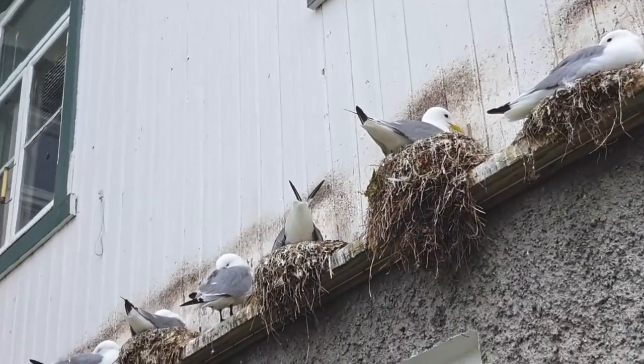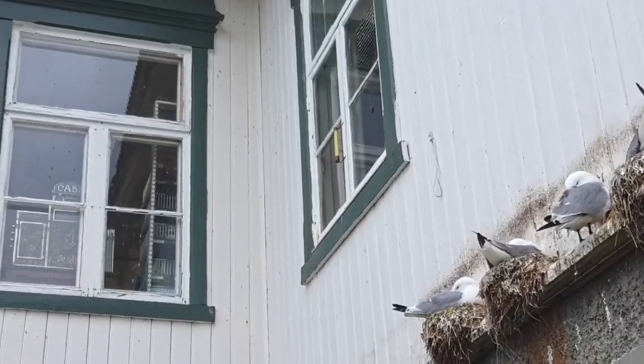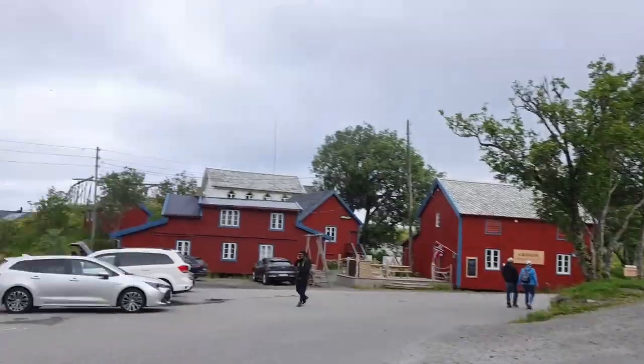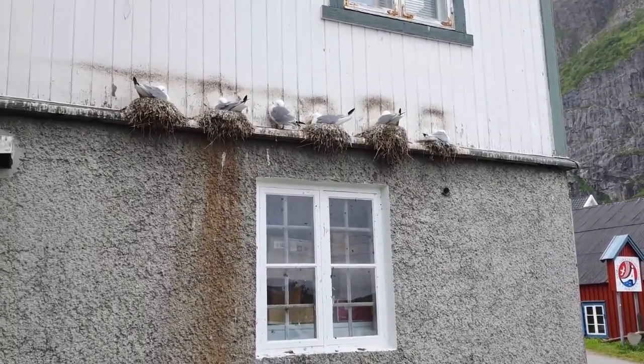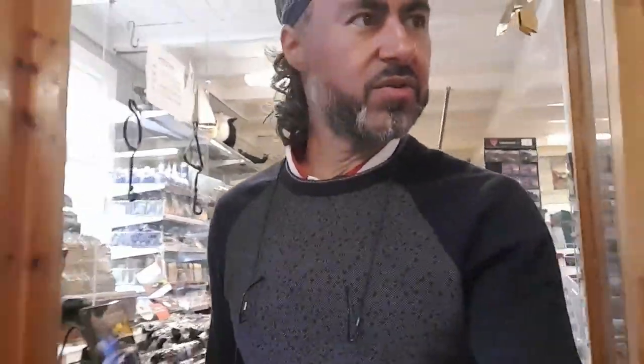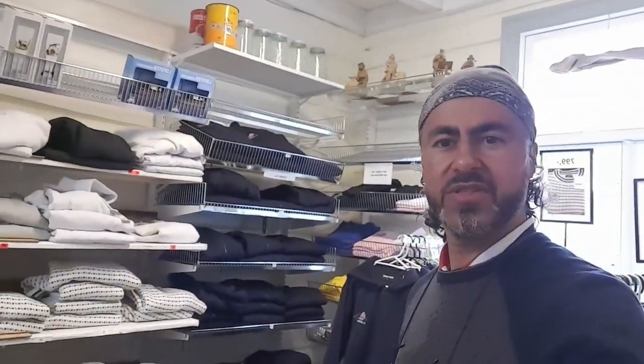Those are the famous gulls of Å in Lofoten. They stay here for years. And yeah, not a lot of tourists by the way today. Maybe you'll buy a souvenir. So here you can buy some souvenirs. Maybe a postcard in a bookshop. Or you can buy also clothes. Just grab something sweet. Go and visit some other museums now here. So all is beautiful.